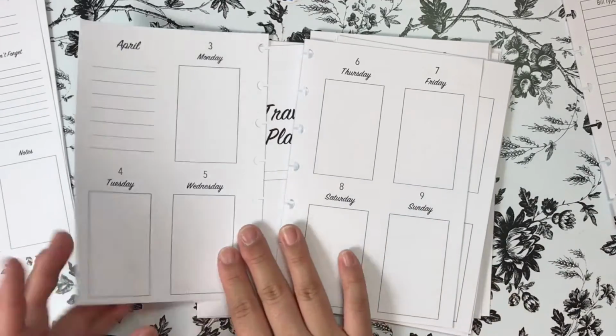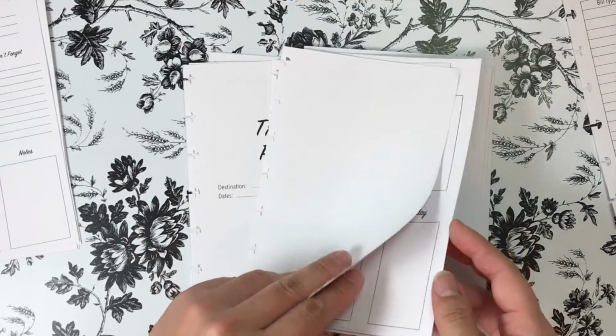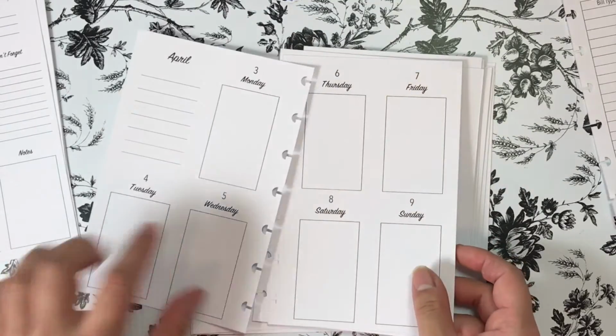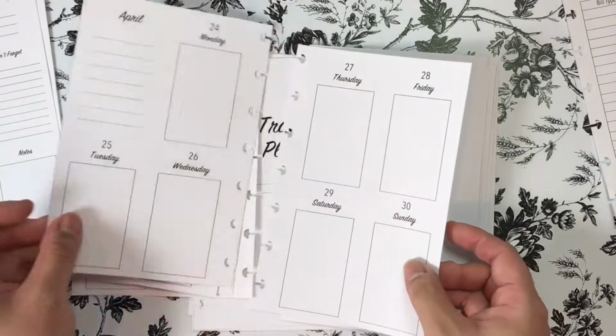So here, the way that I do my weekly inserts is that each month has its own section. So this is April. It starts out blank on the first page, and then you have all of the weeks in April. That's front to back.